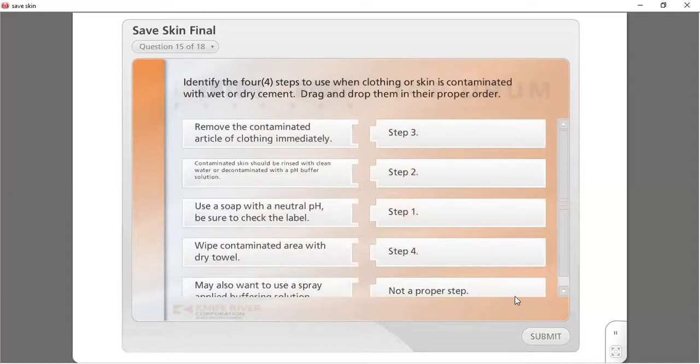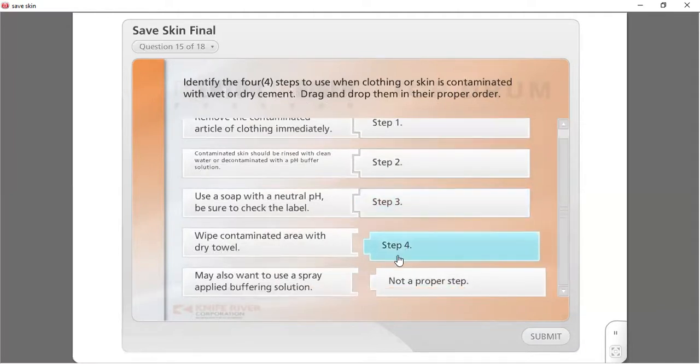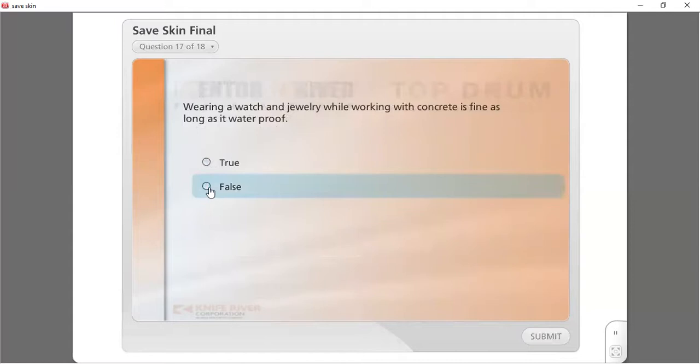Question 15, step 1 is going to be remove clothing if it's saturated. Step 2 will be rinse your skin. Step 3 will be use a pH neutral soap. Step 4 will be use the buffering solution if you have it. Step 5, wiping with towel is not considered a proper step. The surfaces can be neutralized with the buffering agent after they've soaked in the subsurface. Wearing jewelry is not okay working with concrete or cement. Lastly, wash water is not safe for your skin.